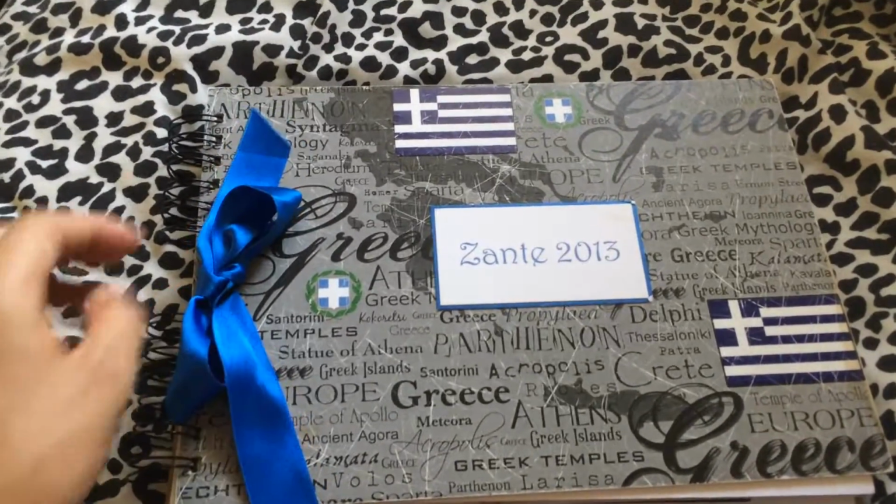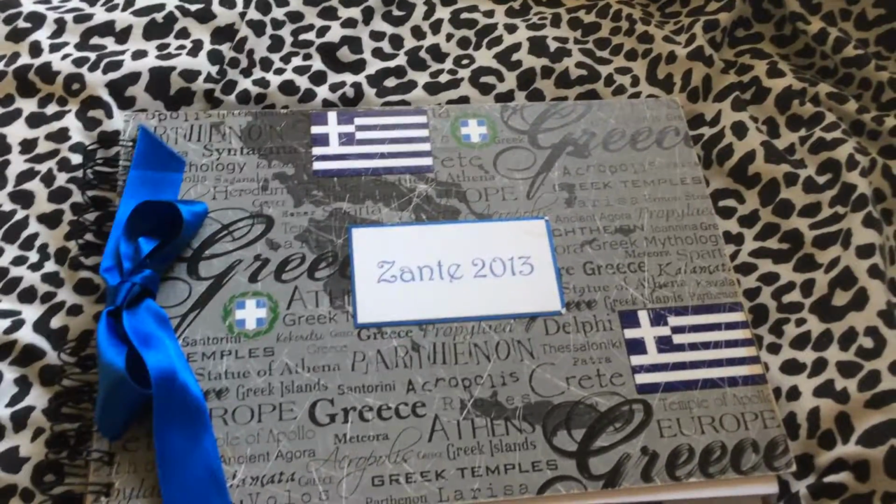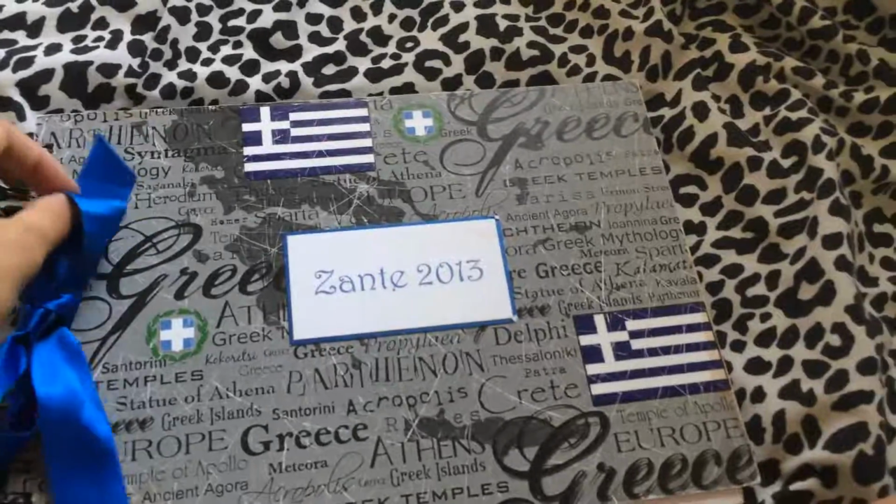My next one will be Kefalonia. As I said, I did end up doing a scrapbook for it because I thought it's a completely different island, and I did different things.